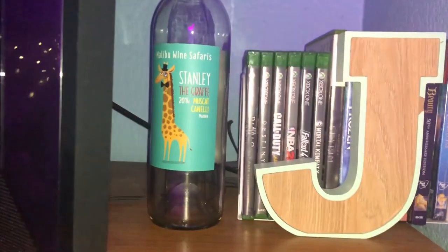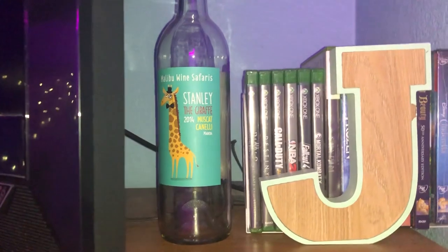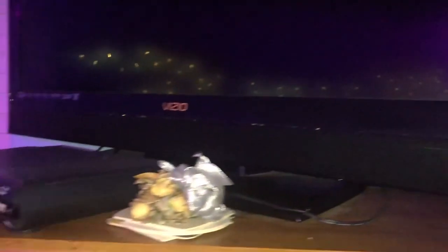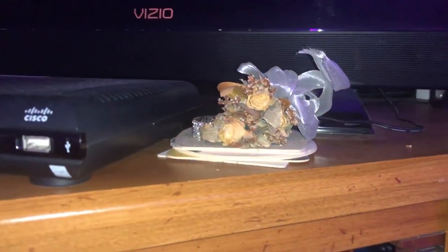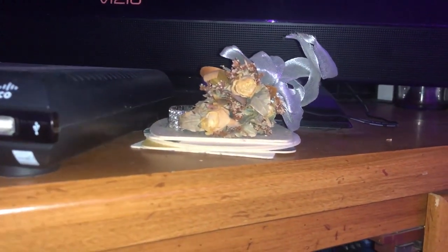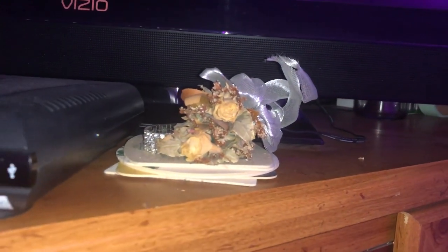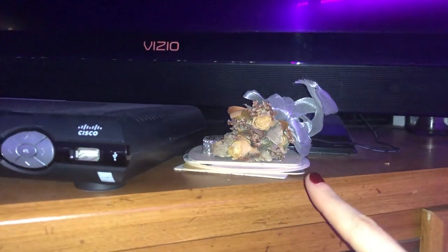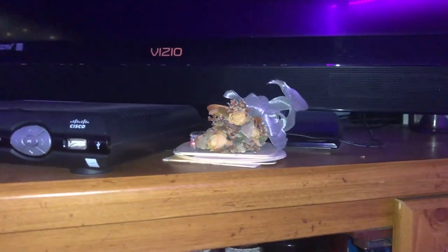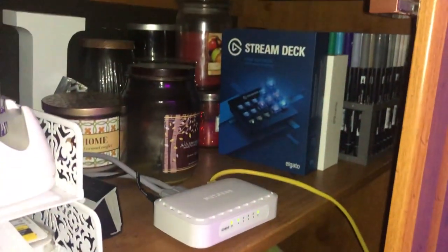This is a wine bottle from Malibu Wine Safari. Giraffes are my favorite animal, so I definitely wanted to keep that. Right here, this is actually the corsage that I wore to prom. They were purple flowers at one point. I mean, that was literally in the year of 2013, but definitely not getting rid of it. I also have coasters that I saved from Europe when I went to different pubs and whatnot. And then this is just a bunch of random stuff.